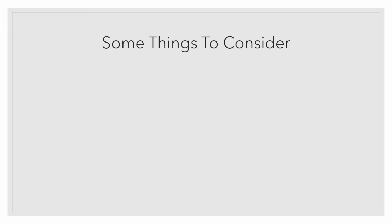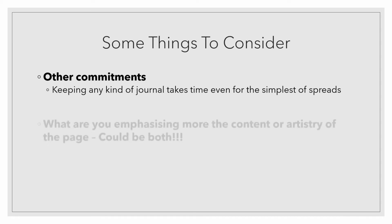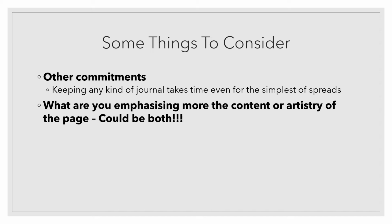Keeping a journal of any kind actually takes time, even for the simplest spread if you're just writing something down. What are you emphasising? Do you want to emphasise the content, as in what you're writing down more? Or would you prefer to emphasise the artistry of what's on the page, so what you're drawing? It could be both. There is no right or wrong answer to this, it's just something you might want to consider.